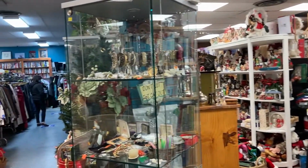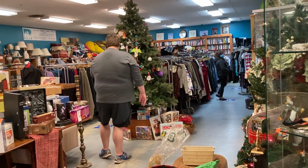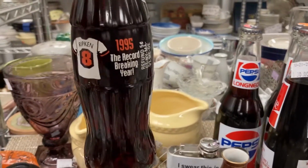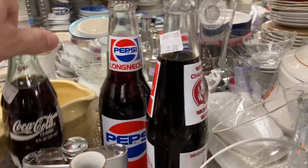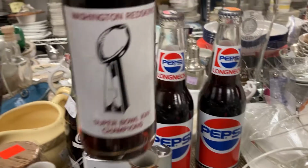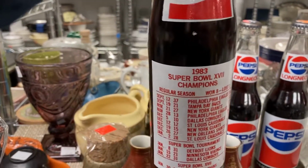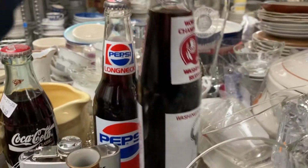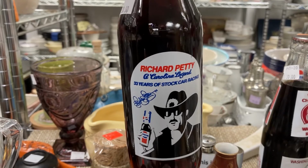Looking around the room, they do have a lot of clothing in here. And checking out the Cal Ripken record bottle from Coca-Cola, that's pretty cool. And the Washington football team, world champions, I think this is 1983. And Richard Petty. I actually met Richard Petty years ago in Chicago at a conference I was working.